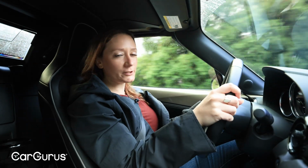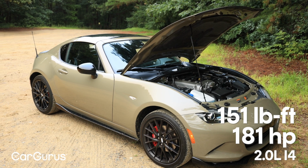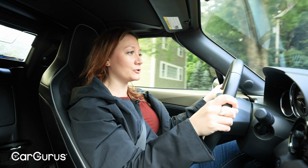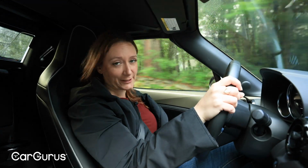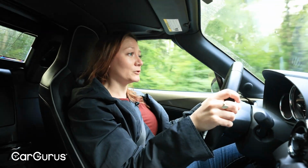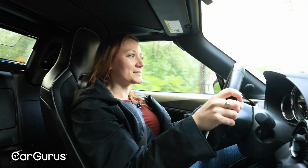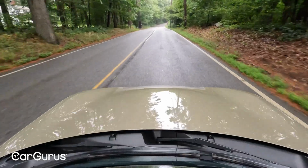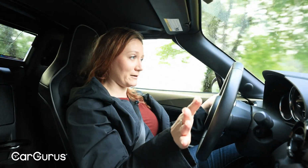The 2024 Miata gets a 2-liter 4-cylinder engine that makes 181 horsepower and 151 pound-feet of torque. But here's the great thing about this car. It is not the most powerful engine, but this car is small, it's loud, it's lightweight, it's close to the ground, it's communicative. You can have a ton of fun behind the wheel without ever exceeding the speed limit, or staying pretty darn close. It's not like one of these performance cars where you really have to get it out on a track to let it stretch its legs. You can have a really good time in this out on public roads, totally behaving.